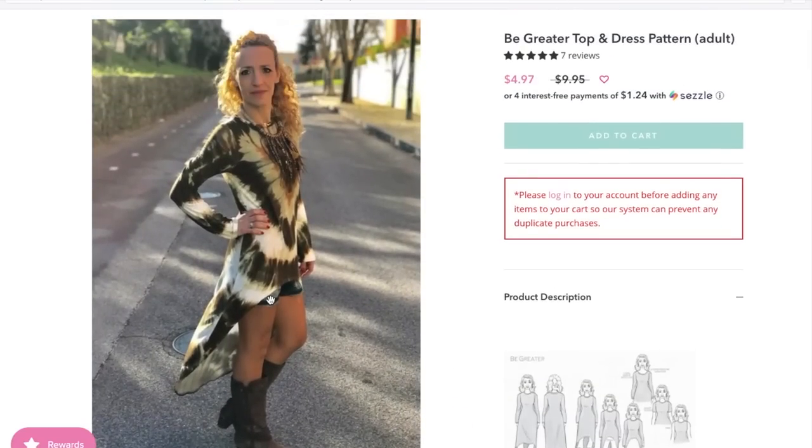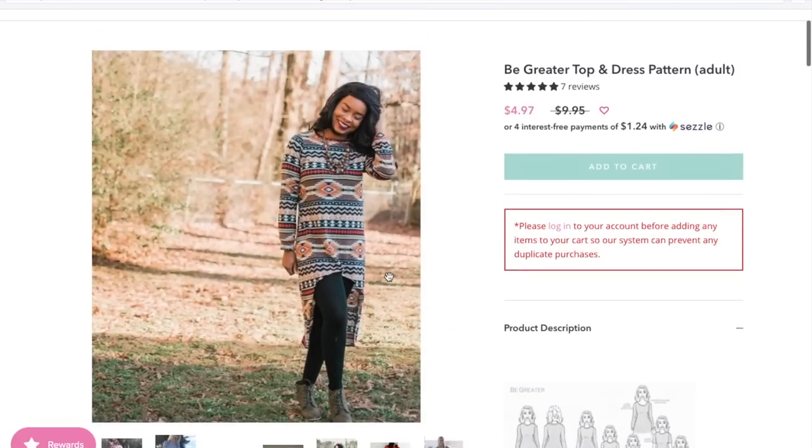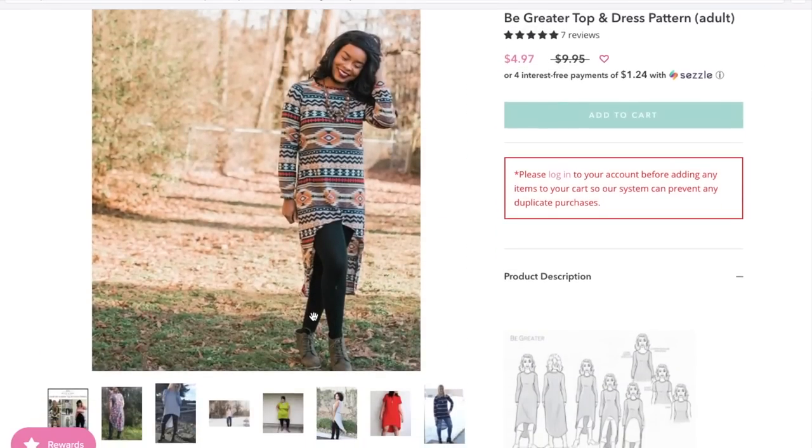Oh, and she just put on these little shorty shorts. It would be really cute, too, if you put on boxer shorts. Not boxer shorts. Biker shorts. Boxer shorts would be a little bit strange, but biker shorts would be really cute. Here's another good legging version. So think of it as like a tunic dress thing, right? Just has a little bit of something-something.